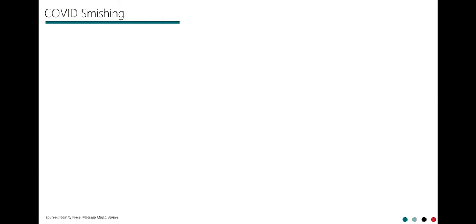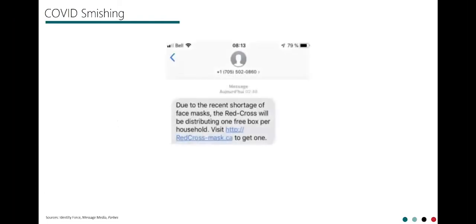So I have a few smishing examples that are COVID specific. Like we were talking about, the criminals really like to use a disaster or some sort of current event to prey on us. So this one says, due to the recent shortage of face masks, the Red Cross will be distributing 1 free box per household. Visit this link to get one. And this is a Canadian example, so that's why it's .ca, and that's why the message is in French instead of in English there above the message.